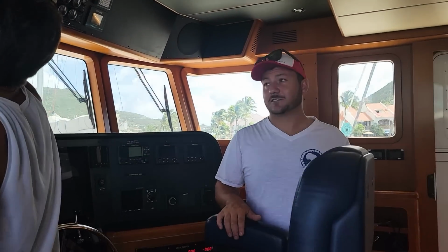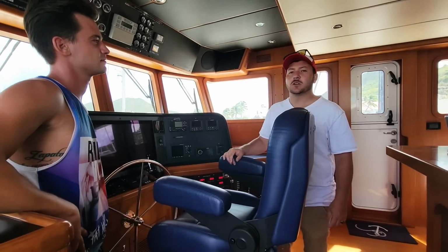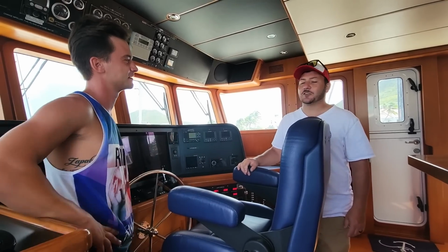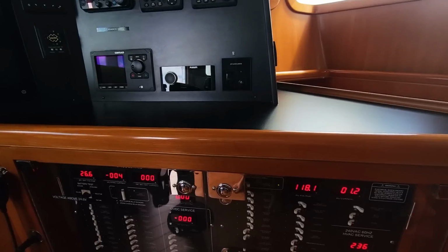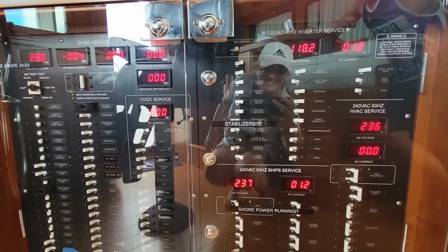These guys travel. That means like 14,000 nautical miles. Is that what you've done up to now, roughly? Yeah, I would say 14,000 nautical. And on your wing engine? Only 100 hours. 100 hours on the wing engine. She's also kitted out with a beautiful AC and DC breaker panel.